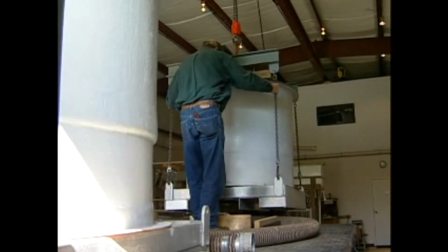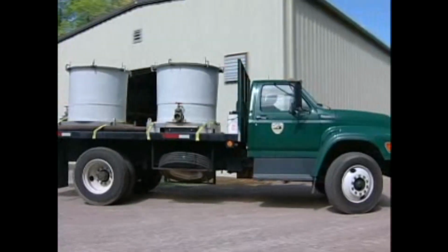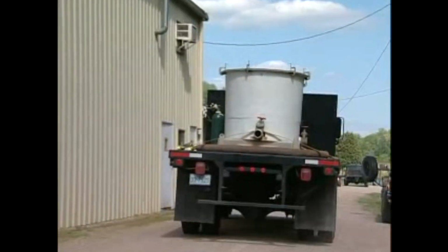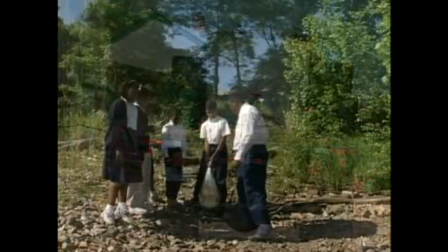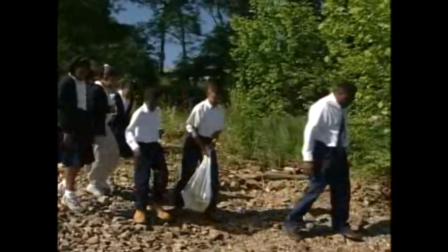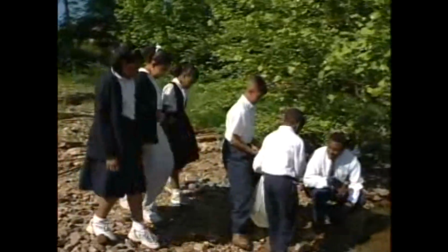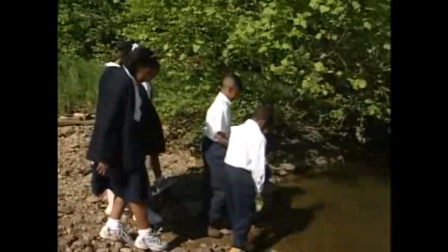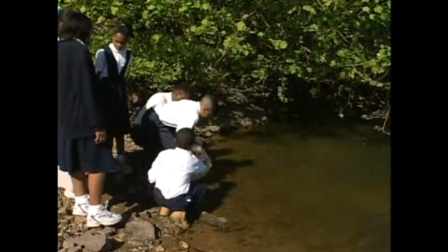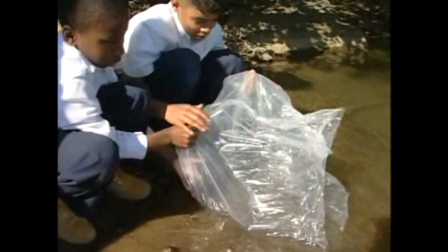When the fish are 4 to 7 days old, they're placed in tanks and loaded on a truck to be stocked in the James and other Virginia rivers. Well, hopefully they'll be back in 3 to 5 years. Our students end their shad adventure on the Upper James, where they add a few more baby shad to the river and wish them well on their long journey to the sea and back. We're very fortunate that God gave us this opportunity to be good stewards of His environment.